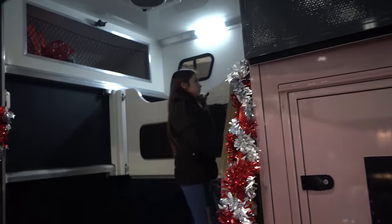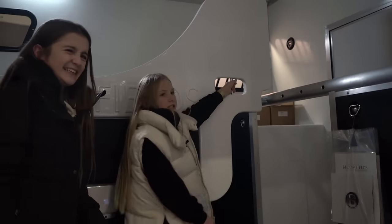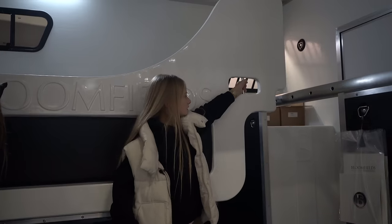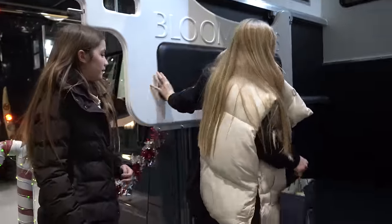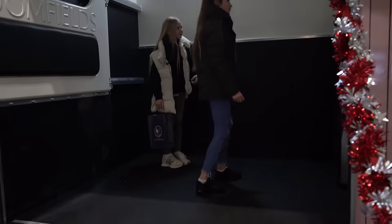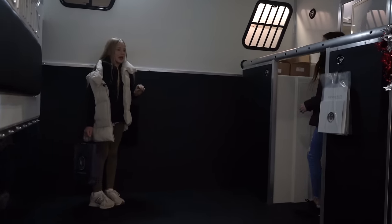No, no, no. Oh, wait, what? Wait, Lexi. I feel like it's a pull. Oh, yay, Harlow. Squash me. Nice. Oh yeah, we'd easily fit. We could fit three horses in there. You could probably fit them on one side. Ooh. Yeah, we could fit Popcorn and Fifi in here easily.